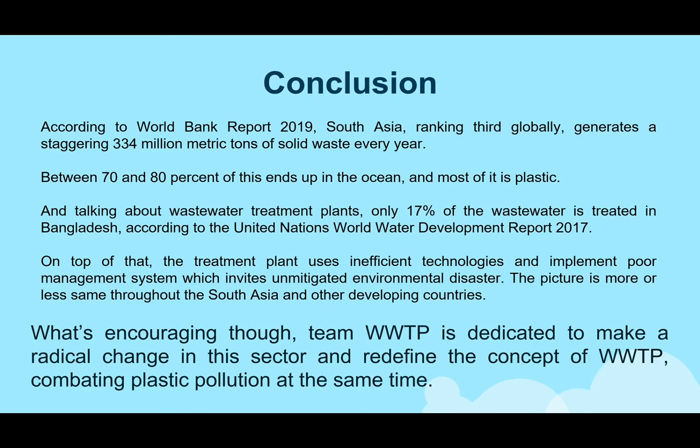According to the World Bank Report 2019, South Asia, ranking third globally, generates a staggering 334 million metric tons of solid waste annually. Between 70 and 80% of this ends up in the ocean, and most of it is plastic. What's encouraging, though, is that Team WWTP is dedicated to making a radical change in this sector and redefining the concept of WWTP, combating plastic pollution at the same time. Thank you very much for your time.